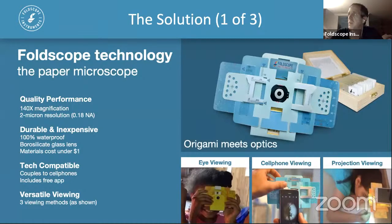It's waterproof. The lens that we're using is a single borosilicate glass bead. And when they're produced in parallel, you can make them 50,000 pieces at a time, and that allows us to purchase them for an extremely low cost per unit, while still having very high precision, and in fact, allowing us to achieve 2 micron resolution. And with that resolution, as I mentioned earlier, we can see single cell bacteria and a variety of microorganisms. The magnification also is 140x with our current Foldscope, and in future generations, we'll have other magnifications as well as part of the standard device.